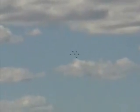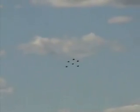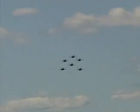All 6 aircraft will separate and perform individual 360-degree rolls, and the 4 Diamond pilots will rendezvous for the re-looping maneuver. From the left, at 450 miles per hour, the Blue Angels.